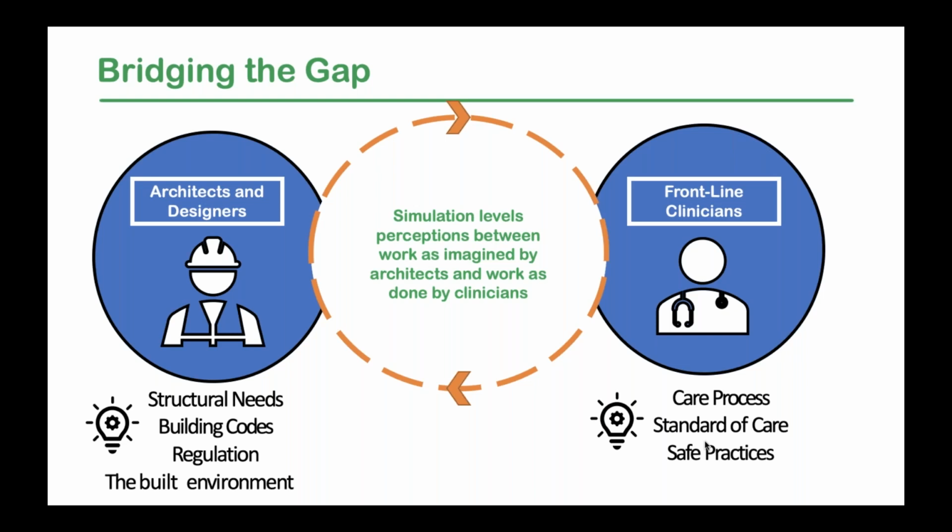When I started to do this project, looking at architectural drawings was like reading a different language to me. We had to flip the papers around, trying to decide what angles we were looking at, where we were in the space. And so it's really hard for clinicians to take a two-dimensional drawing and imagine how big the space is going to be or what that space is going to look like, and imagine how care will be conducted. At the same time, architects don't necessarily have all of the understanding of the complexities of care delivery, and sometimes have never seen care being conducted in the space in which they are designing. We'll talk about that a little bit more. So simulation really helps level the perception between work as imagined by architects and work as done by clinicians.